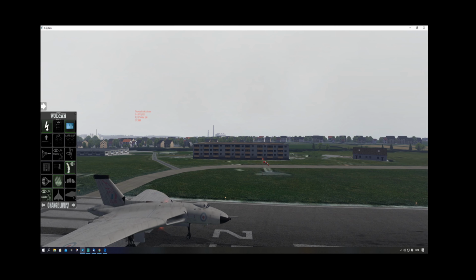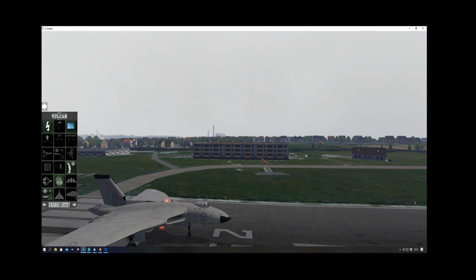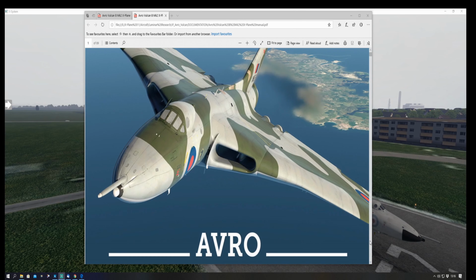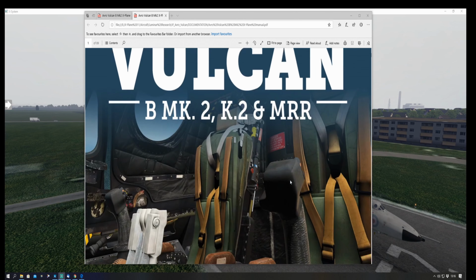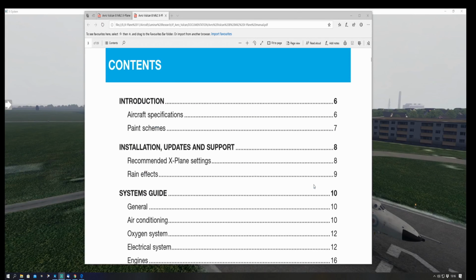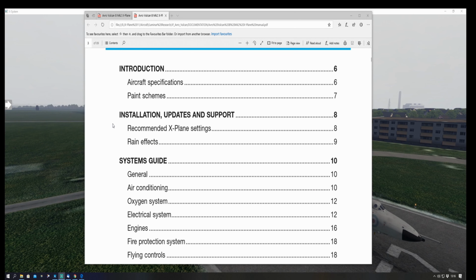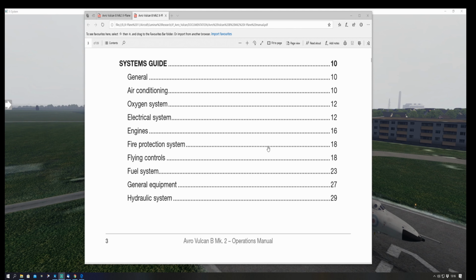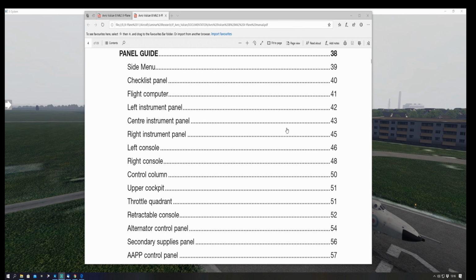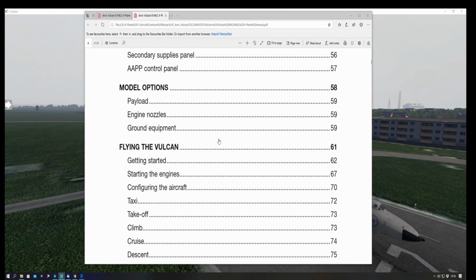It's pretty complex, and one thing the manual does do, it provides you with a very good tutorial, getting off the ground type situation. Here we are at RAF Scampton, and the red writing you can see there is aircraft from Traffic Global. I forgot to turn that off, but I thought it might be interesting to try and get this up in the air. It's a big old aircraft, and it would be interesting to see if we could fly it just by taking off, which you can. Just takes some doing. As you can see, the manual here, very, very comprehensive manual, and I thought I'd scroll through it very quickly for you.